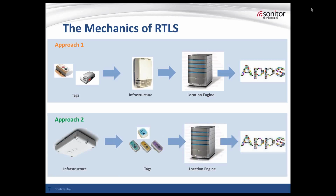More recent real-time location systems have the infrastructure transmitting their location to the tags, with the tags determining their own location and then sending the information to the location engine, which again feeds applications. In this system, tags are considered to be intelligent as they now know where they are. So there are several advantages to the infrastructure to tag approach.